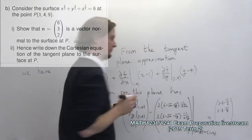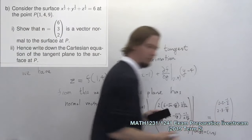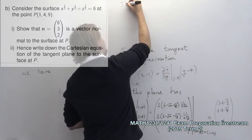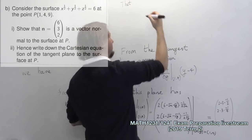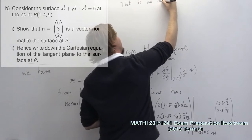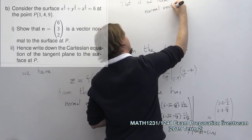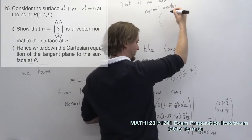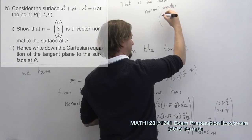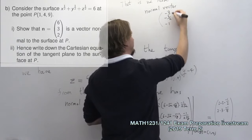So have we shown that 6, 3, 2 is a... No, that's the next part. So this is a normal vector. It's not the normal vector I was asked to show, but it is parallel to it. I might just write this in a cleaner way. We have a normal vector. The normal vector I found is the vector minus 3, minus 3 over 2, minus 1.